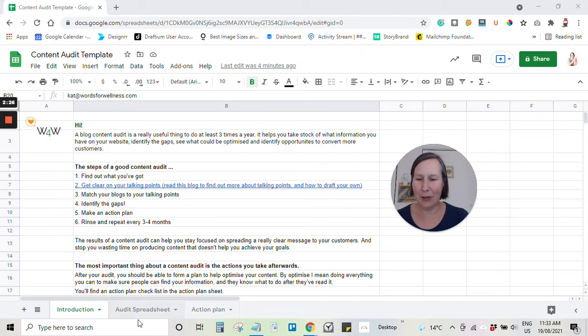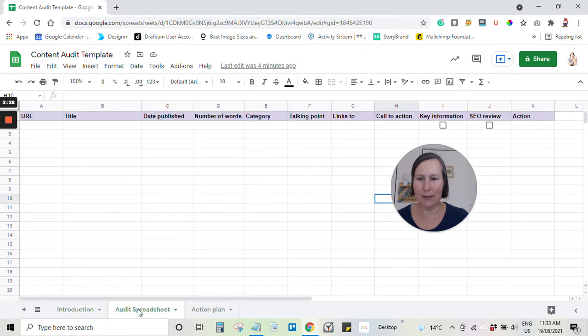So let me show you the spreadsheet itself. These are the things that we look at. In this spreadsheet, we get the URL, which is the web address of, let's use blogs as an example. You can write in the title, the date it was published, the number of words it is. Often people use categories on their blogs to help people navigate through them and find information. So if you've got a category, what category have you listed it under?